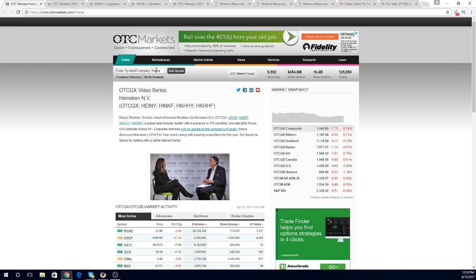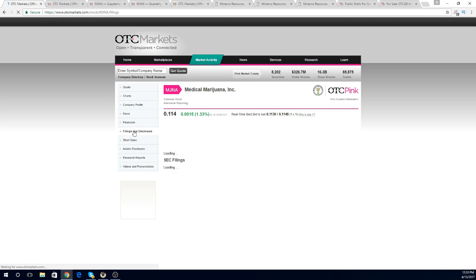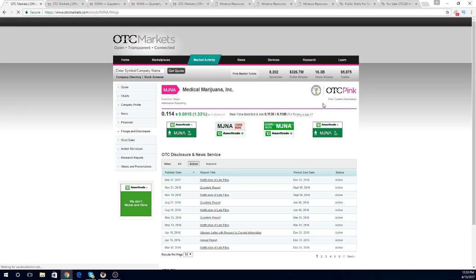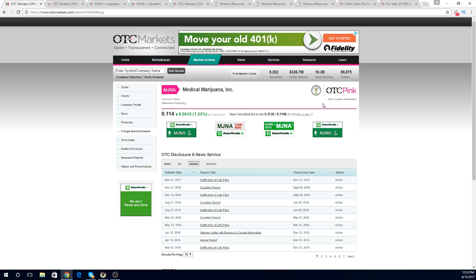So, if you want to find filings, MJNA, I have them already pulled up, but I'll show you how to get to them. You go here, then click filings and disclosures. It gives you your warning. There's a difference between OTC Pink Sheets, there's OTC BB, and I forgot the other one, but everyone has designations. Of OTC Pink and OTC BB, I think OTC BB is the most legitimate. OTC Pink Sheet is less legitimate, and that has to do with how often they report. Because these companies are over the counter, not only for their size, but limited reporting. And that means a lot of these companies don't have it.